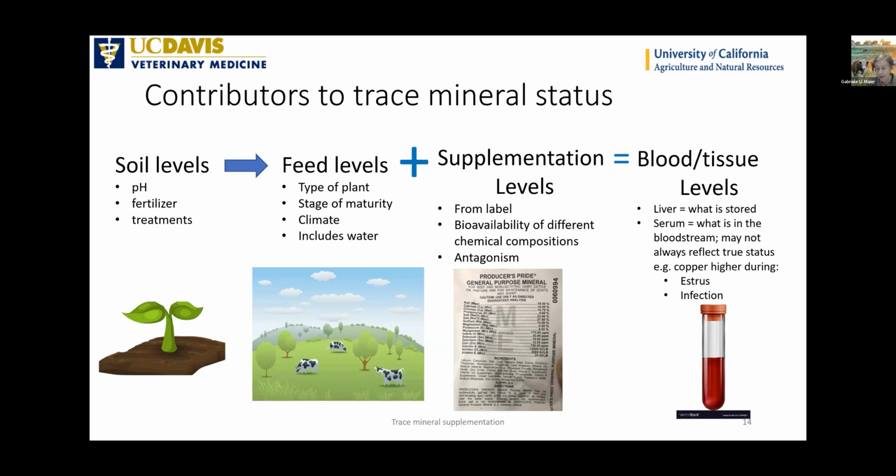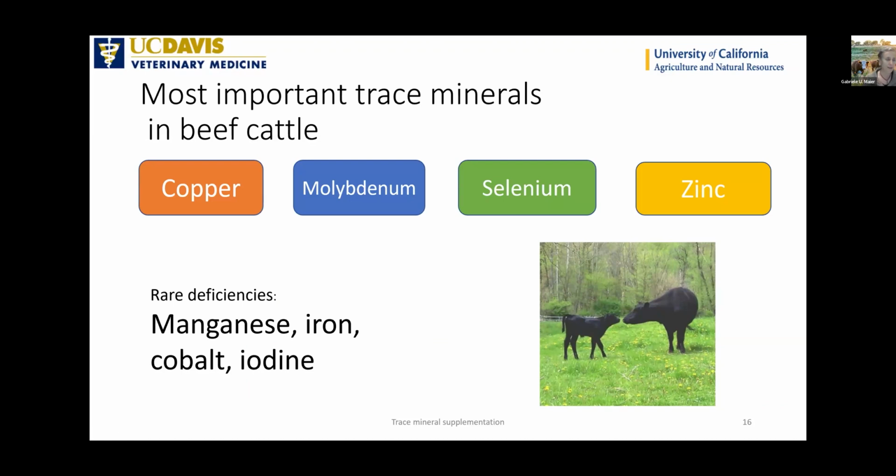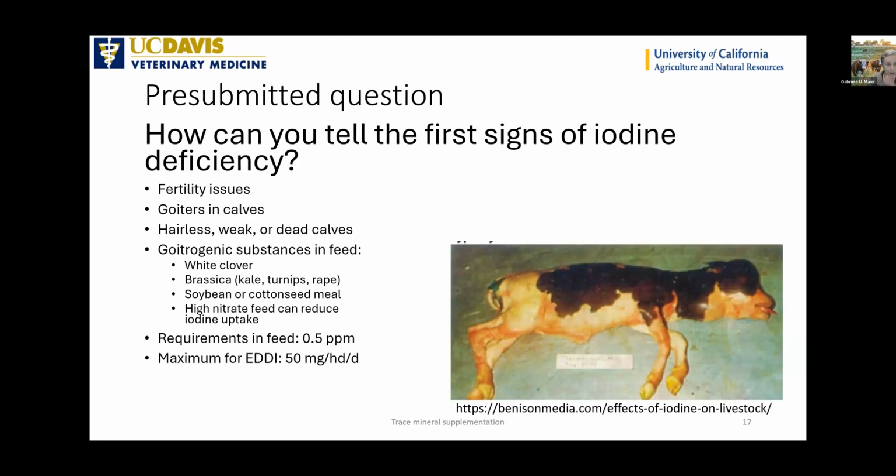Blood levels can also be influenced, for example, by estrus, or if there's an infection, the copper level can be elevated slightly. These are the ones, as mentioned before, that I wanted to go a little bit more into detail: copper, selenium, and zinc. The ones that we don't often see deficiencies in are mentioned here at the bottom.